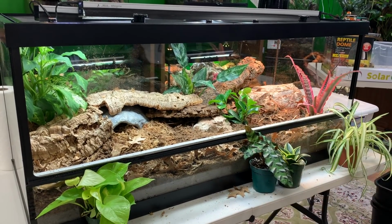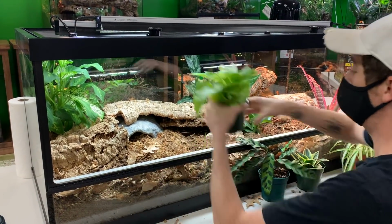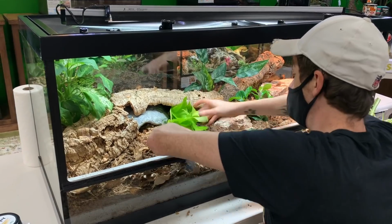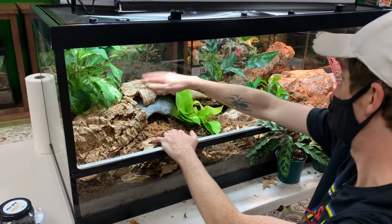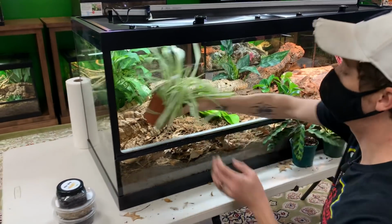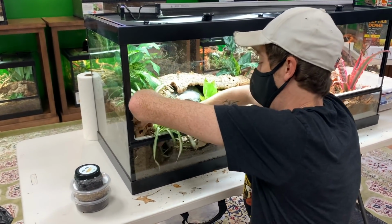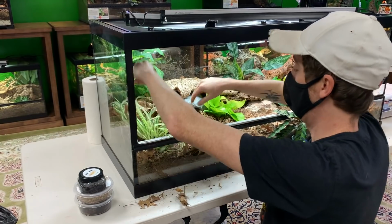This piece has to be last. So next, I'm actually going to put that right there. My expectation is that the pothos right here is going to creep on the multiple levels in here, grow up top. Then we got the spider plant. Put that right here. I'm so glad I covered up the tracking. Okay.